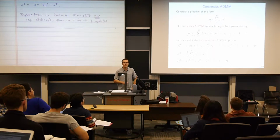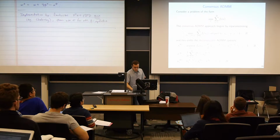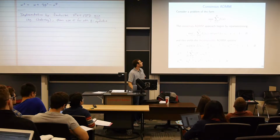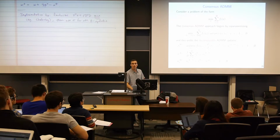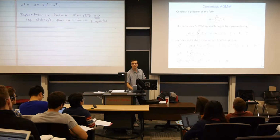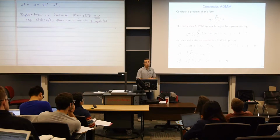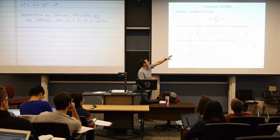What I do is introduce an xi variable for every single one of my fi functions. I replace this global x with a local copy xi, and introduce a constraint that xi must be equal to x. That's how I reparameterize this problem, and that reparameterization makes the x update decompose over the b chunks. I know it's trivial, but this is actually quite neat.